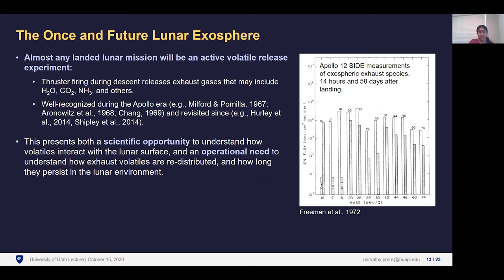When a spacecraft fires its engines, it burns rocket fuel. And when you burn rocket fuel, you release volatiles. You produce the things that in some cases you might be going there to measure. When spacecraft fire their thrusters, they can generate exhaust gases. And those exhaust gases might include water, carbon dioxide, ammonia, all things that we've detected on the moon from that one point impact into Cabeus crater, and are also present and released by spacecraft. And so this isn't something new.